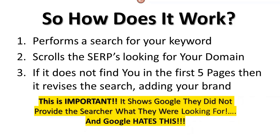So here's what it does. It performs a search for your keyword on someone else's device, someone else's phone. In the back side it's running a keyword search for you. The user never sees this happen. It runs behind the scenes in a headless browser. So it runs a search on Google for your keyword. It scrolls the search results. This is the search engine results pages. That's what SERP stands for. So it scrolls through Google looking for your domain.